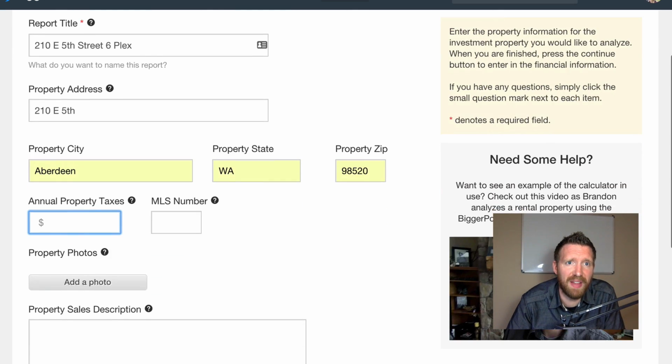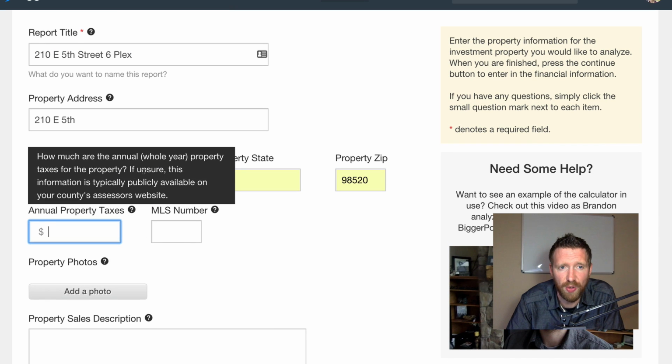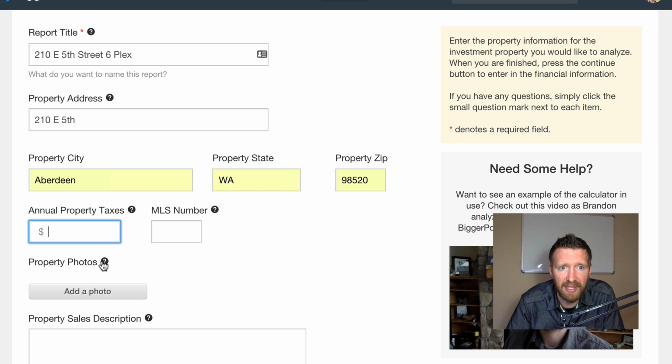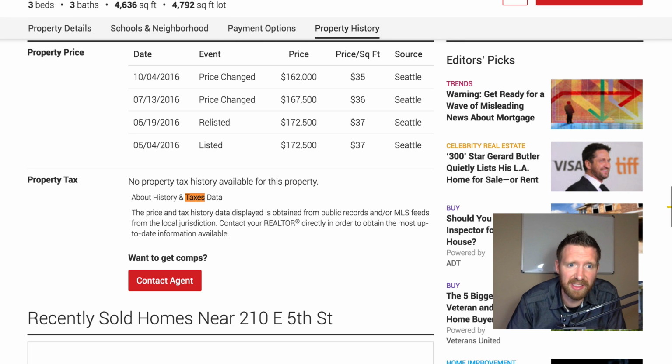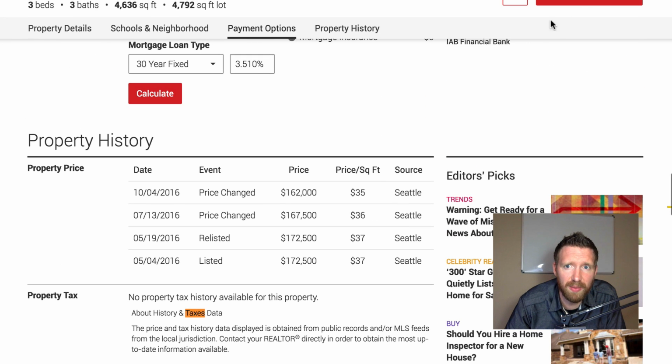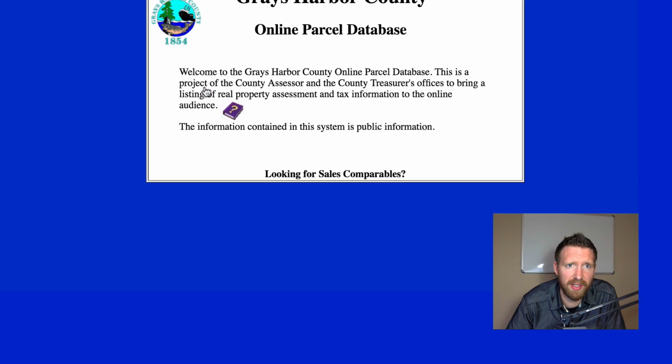Property taxes, if you want to find that out, you can look at your county records. You can also look at these little question mark things, hover over it, and they'll teach you how to find each item as you go through the calculator. But for me, I'm just going to look on here. Taxes should be listed somewhere on Realtor.com's page, and if not, doesn't look like it is. That's okay. So we're going to go over to the county records, Grays Harbor County Assessor's page, and actually just look it up.